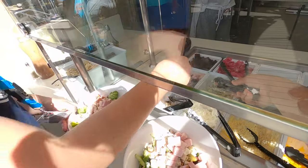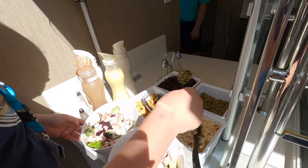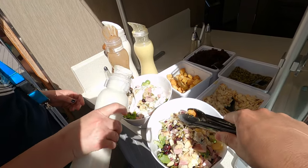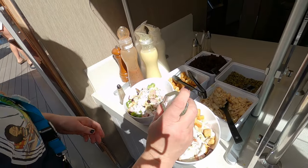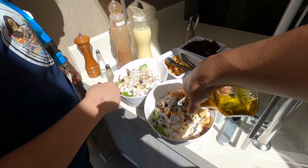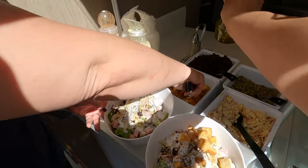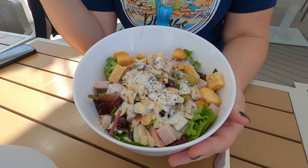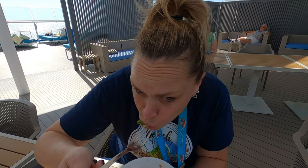Ham. Dried cranberries, more cheeses, pepitas, sliced almonds, and because this is a diet food, we can pile on lots of croutons, extra dressing, salt, pepper, olive oil, because you gotta have those healthy fats. And voila, a 1500 calorie salad worthy of a hashtag big bite.